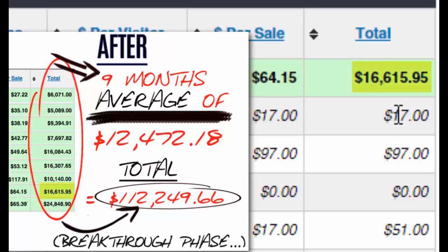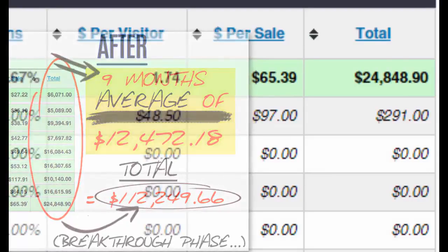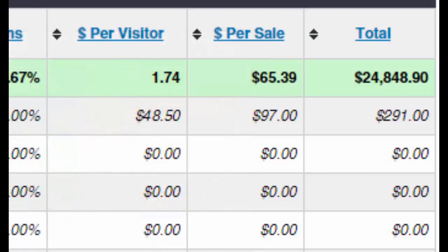Then I was at $16,615 the next month. And once you know how to tap into this type of traffic, you too can see cash in your accounts like this. And then in the following month, I made almost $25,000. It was absolutely amazing to me. I was averaging nearly $12,500 a month. My day job wasn't even close to this. It was so insane considering how much I was struggling to make money online before this.